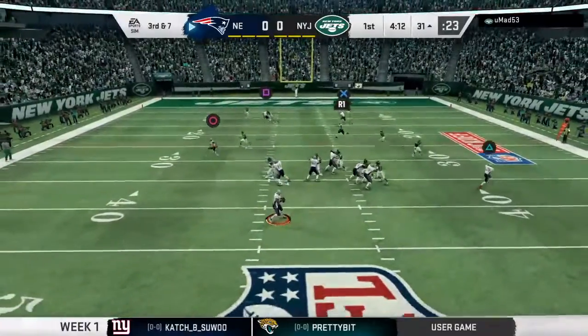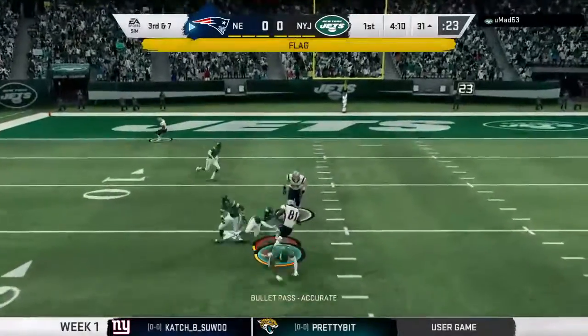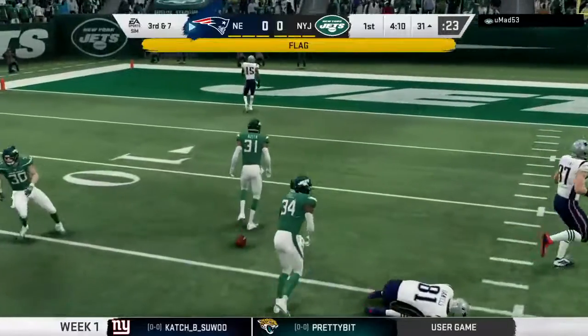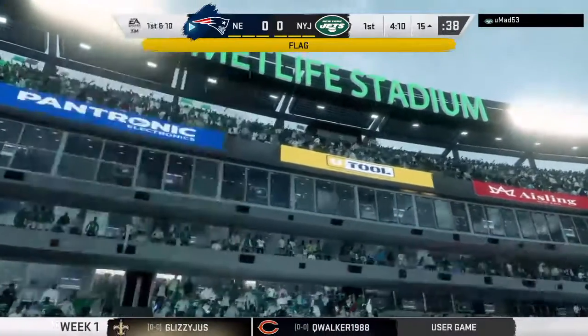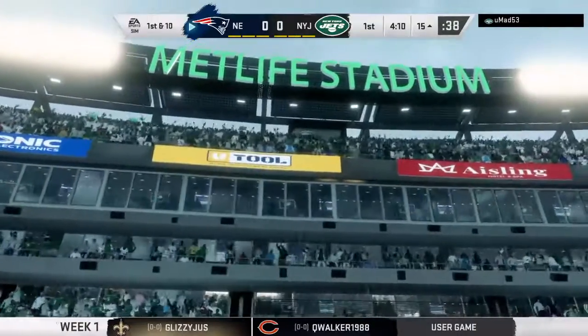Cunningham looking to throw. That's incomplete, but there is a flag down, so hang on. A big call coming on 3rd down. Some boos coming down right now from this home crowd after that call.